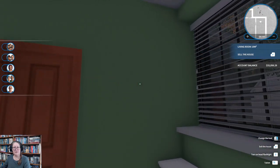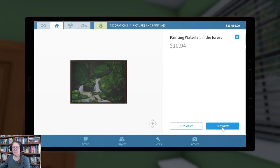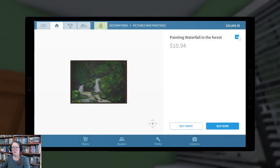We are going to go for another forest scene here. I have a choice of 2. I've got 2 waterfalls. I might actually go with this one. I'm going to off-center it slightly. And then we're going to go with this one.